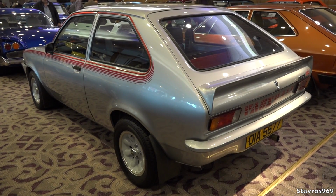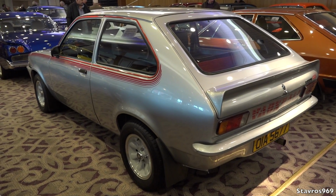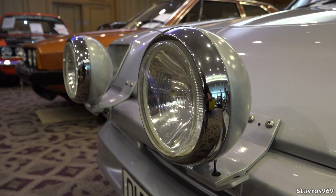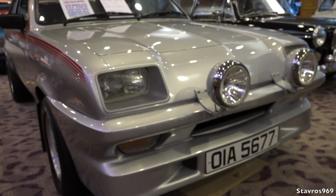Everything about it would be original, down to the checkered seats, and it has the period CB spotlights on it. That is another fine example. Yeah, it looks very well.